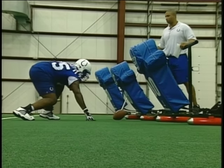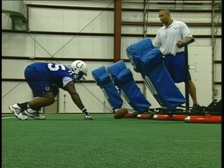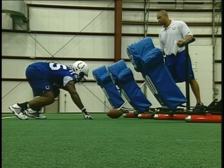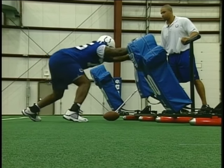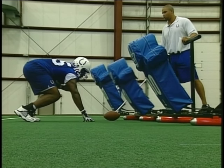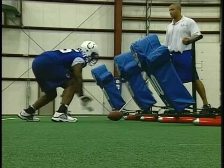From here we go to a three-point violent hand. We're going to take one quick step, we're going to put all three together, and we're going to go violent hands on the football. Set, hit. There you go. Set, hit.